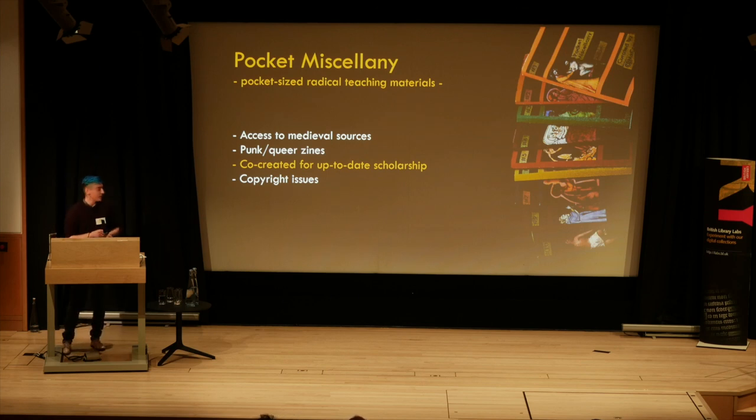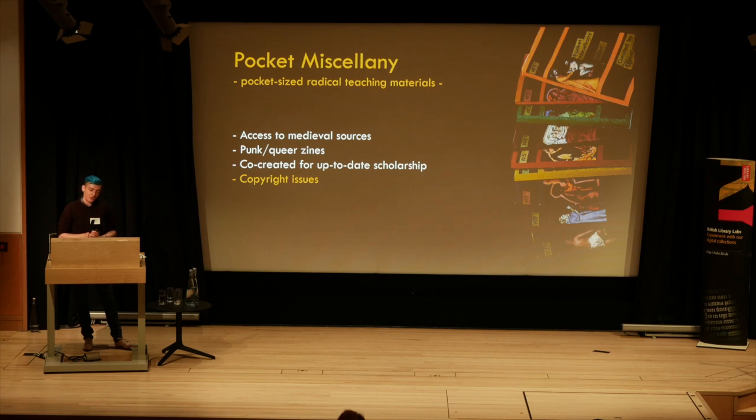They're co-created with other PhD students and early career researchers, specifically because they're an agile way of putting out your research. You know, with book publication, you have to wait years and years and pay a lot of money to put these out. This is really quick and easy.